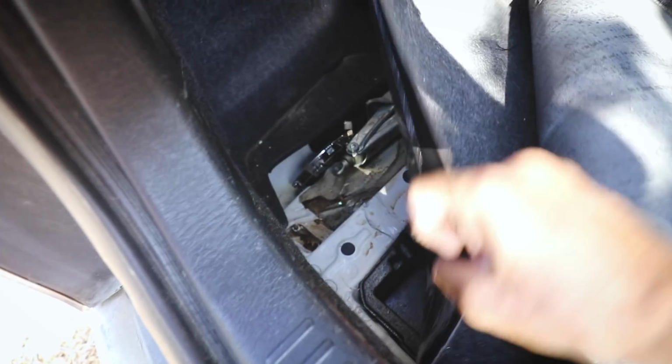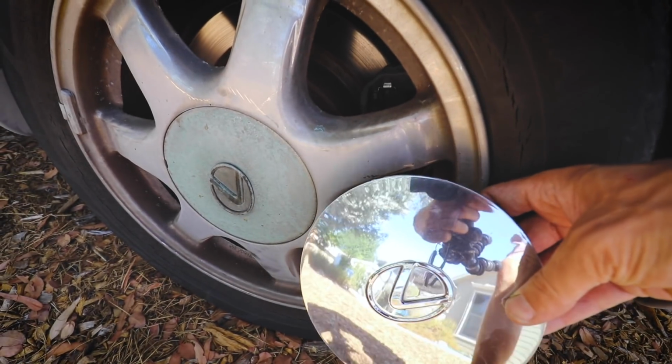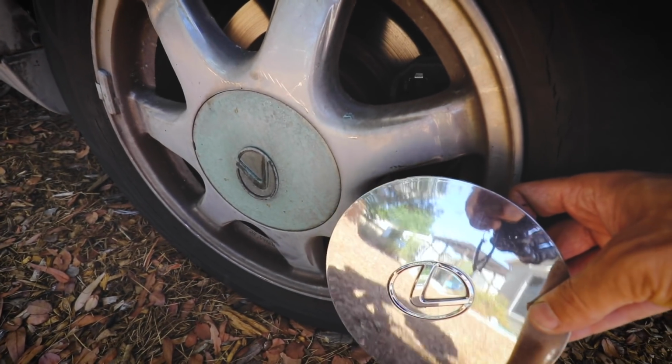Well, not much to see here. It is incredibly filthy and surprisingly small. Let's see if there's still a spare tire. There's a spare. Look how weathered that old center cap is versus this one. Put that back there. Safekeeping.